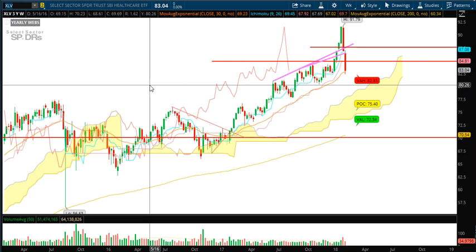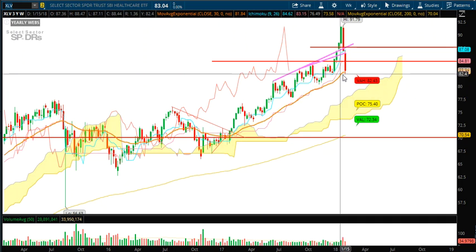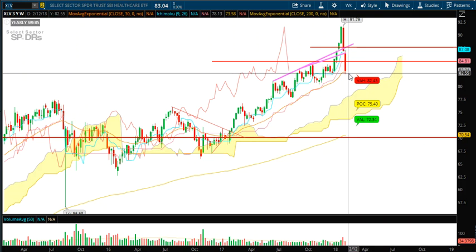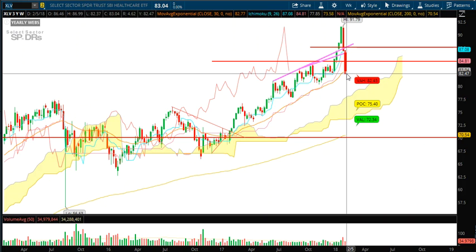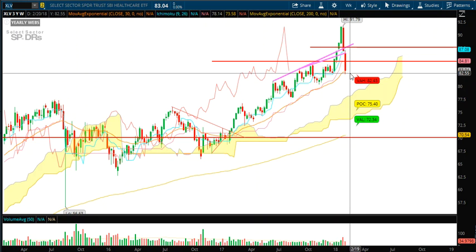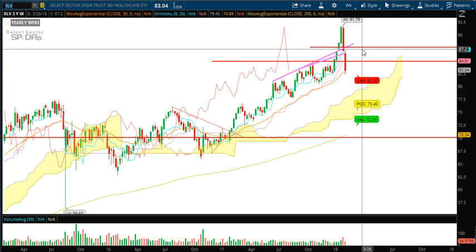Your XLV, your healthcare, well, overnight the markets are really taking it on the chin. So far, the healthcare isn't following suit. On a relative basis, it's holding pretty close versus how big of a sell-off there is. And this is a 30-day SMA, so it's something to keep a close eye on here. Maybe the 30-day will help hold on the healthcare today.